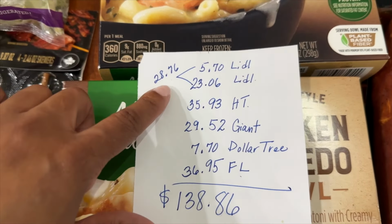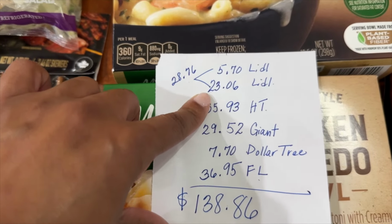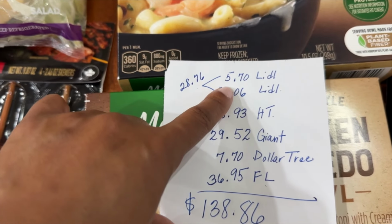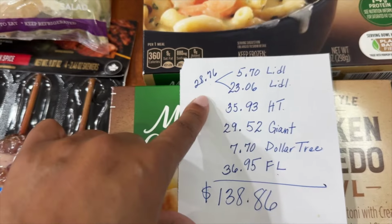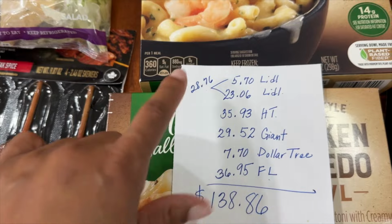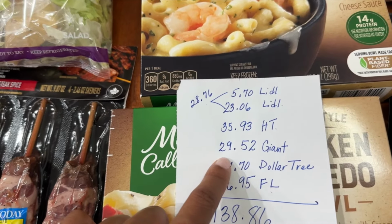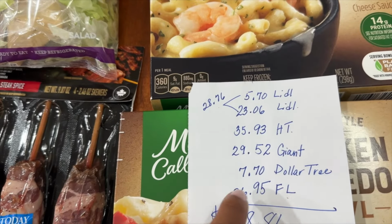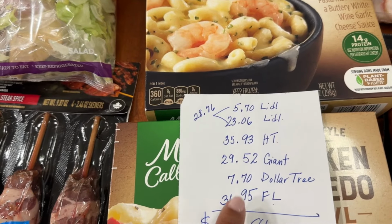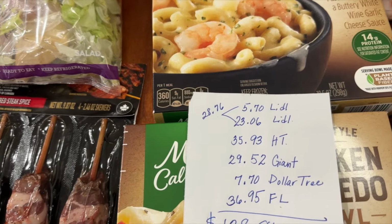So I went to Lidl, and you can see that I had to do two trips, but I got to the car with my first order, and I remembered I needed to pick up some other things, so I went back in, and the total came up to be $28.76. And then Harris Teeter was $35.93. Giant, $29.52. Dollar Tree, $7.70. And Food Lion, $36.95. So I think I got some pretty good prices at each place.